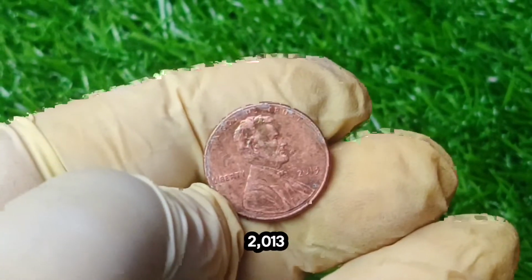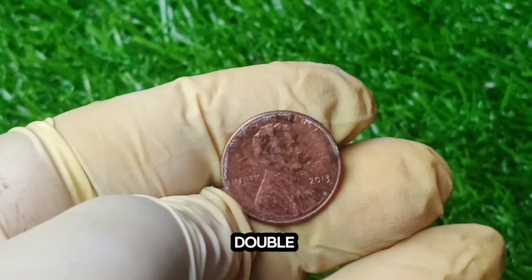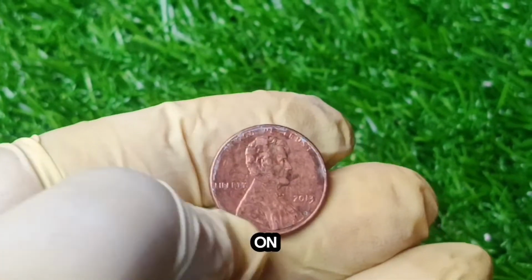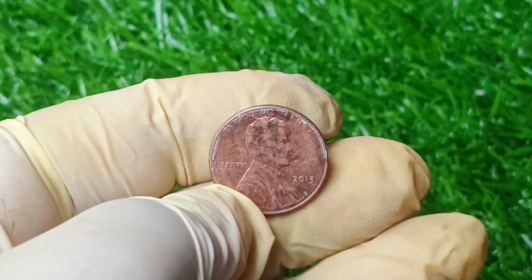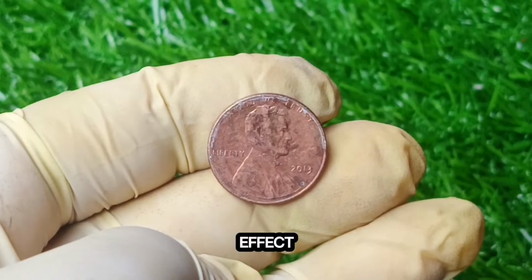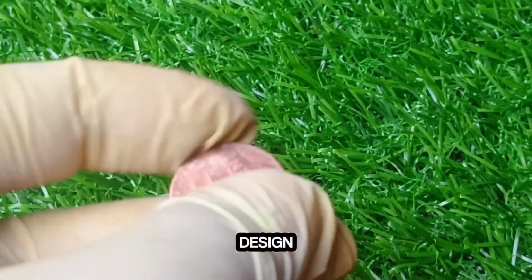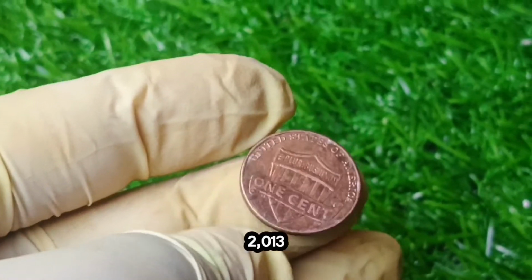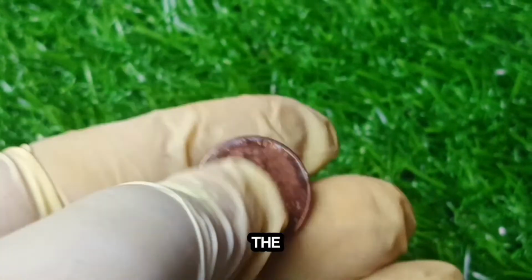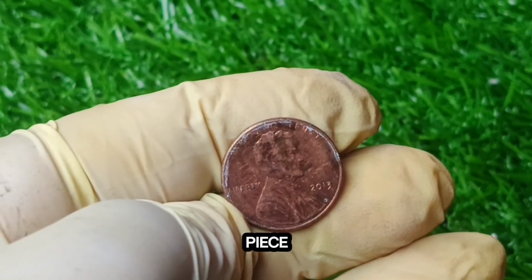Some 2013 pennies were struck with what is known as a double die error. The double die error happens when the coin's die, the tool used to imprint the design on the coin, strikes the coin twice. The second strike is slightly misaligned, creating a doubling effect. This can happen with letters, numbers, or any part of the design. In the case of the 2013 penny, this error caused the image of Abraham Lincoln, the date, and the word liberty to appear doubled, making it a very distinct, valuable piece.